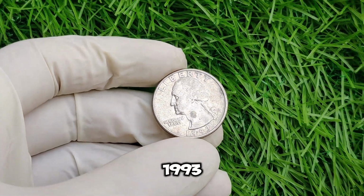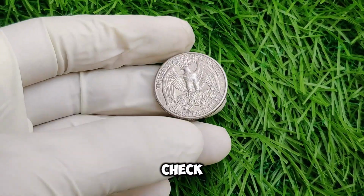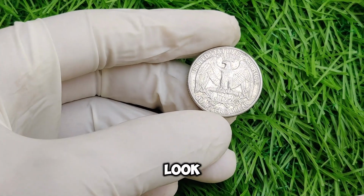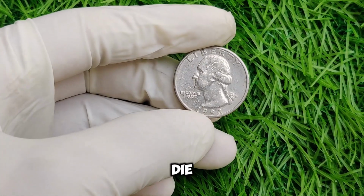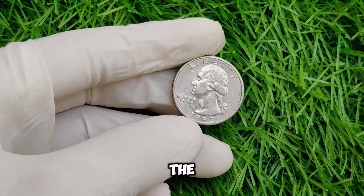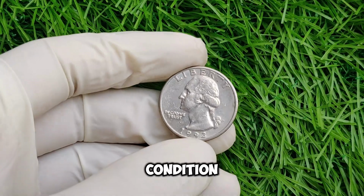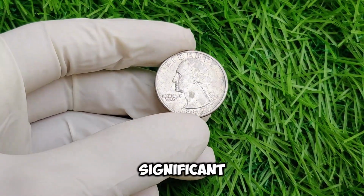If you have a 1993 D quarter, here's what you should look for. 1. Check the mint mark. Make sure it has the D mint mark, indicating it was minted in Denver. 2. Look for the error. Examine the coin closely for any signs of a double die error. This might appear as doubling of the design elements, such as the lettering or the image of Washington. 3. Check the condition. While finding a coin in MS68 condition is rare, even lower graded coins with the same error can still be worth a significant amount of money.